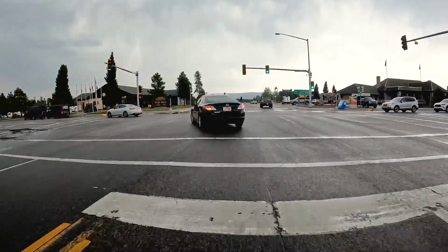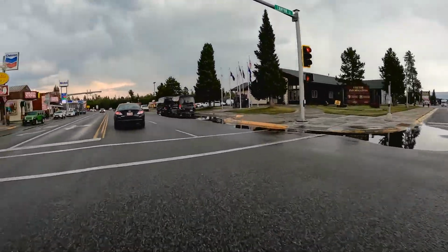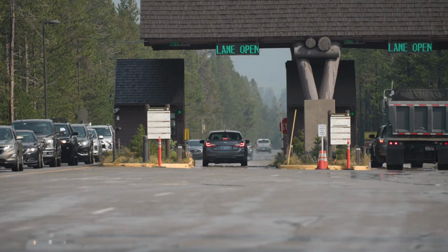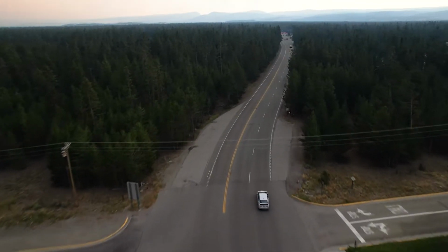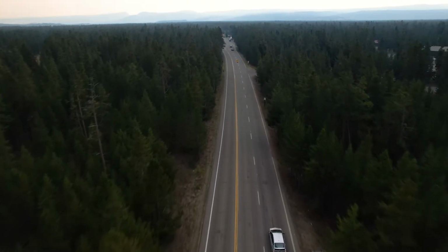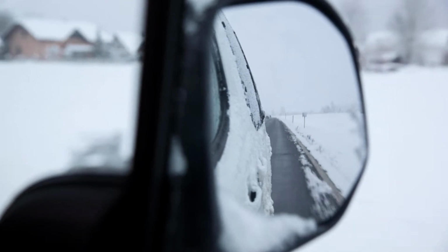Josh is responsible for critical intersections leading into and out of the park's west gate. The busiest gate, with about 1.5 million visitors every year. When you have an extreme temperature swing from 55 degrees today down to 0 or below 0 in less than 24 hours, once that snow's in those camera wells, it won't melt, and it could potentially be there all winter.